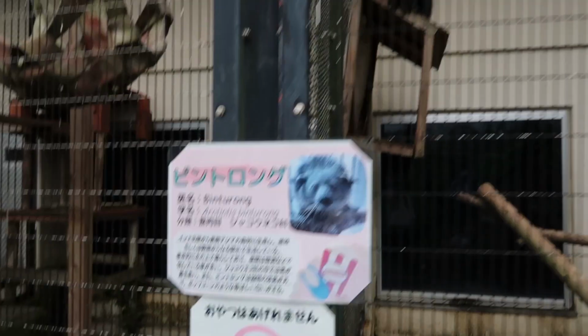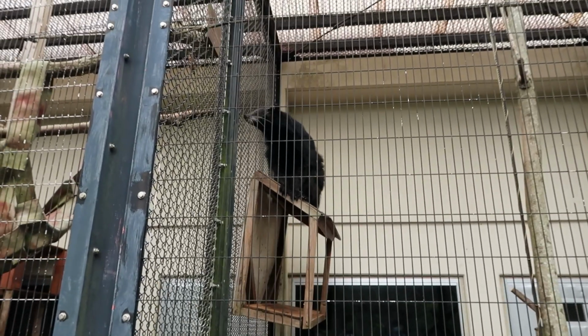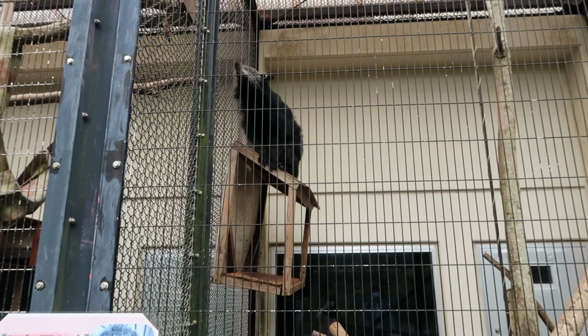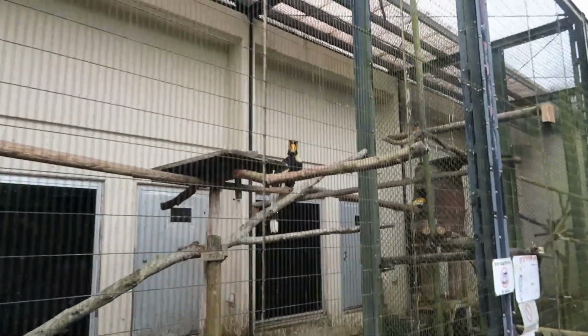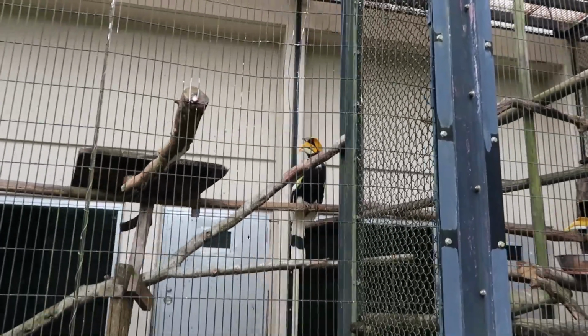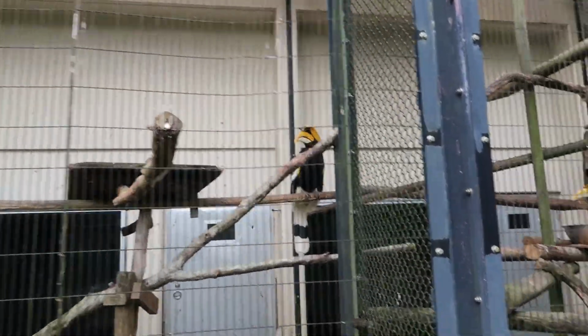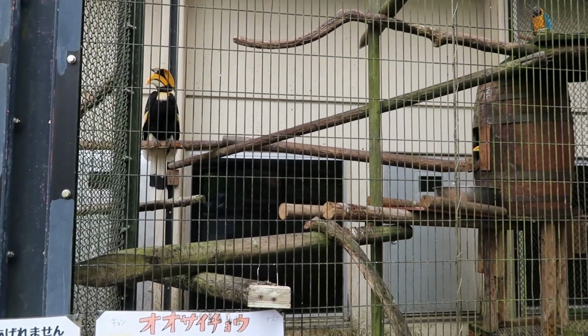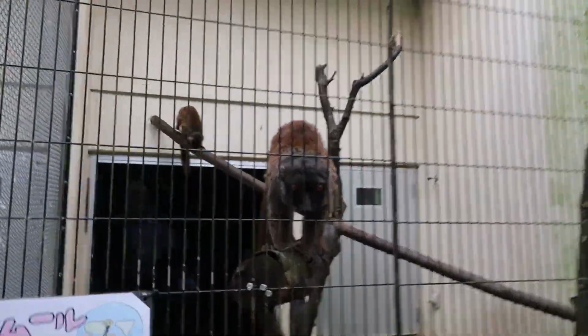Whoa, this is called a binturong. Binturong. Hello. It kind of looks a little bit like a red panda. It's like a red panda and a skunk combined. What kind of bird is that? It's like a toucan? It's like a morphed toucan. For real. Look at it. Oh, babe, look, it's a parrot. Hello. Holy smokes.